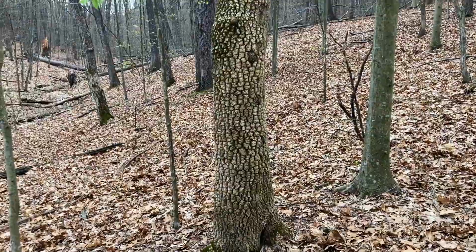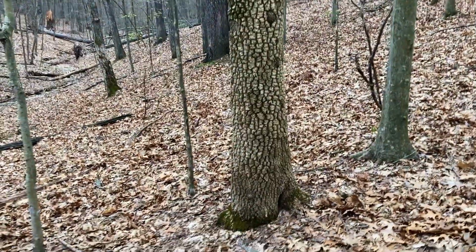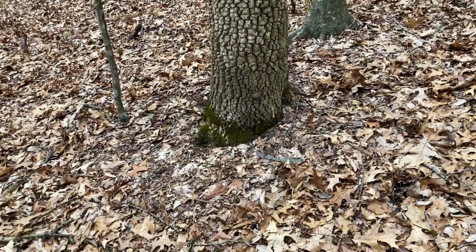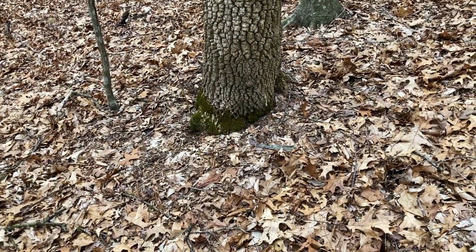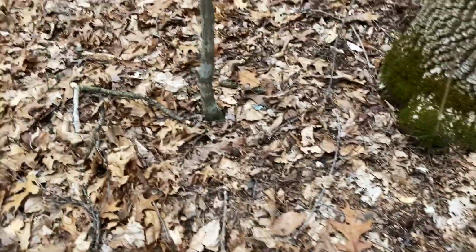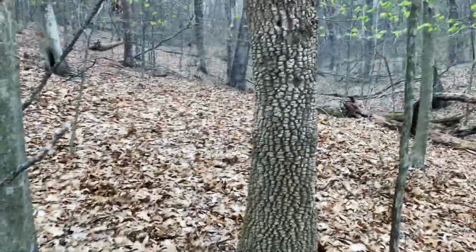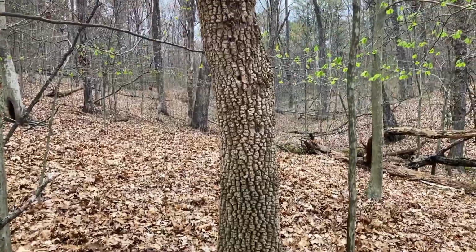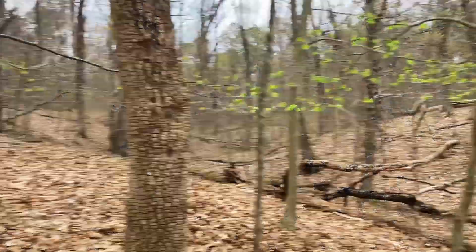Normally you're looking for trees you can't get your arms around, like 2 feet in diameter. Ash trees can be living or dying to produce morels, and elms need to be on the way out, need to be dying. So yeah, that one's probably too small. I don't see any morels here, but it is good to see a living ash tree. Really cool bark. All right, let's keep a move on.